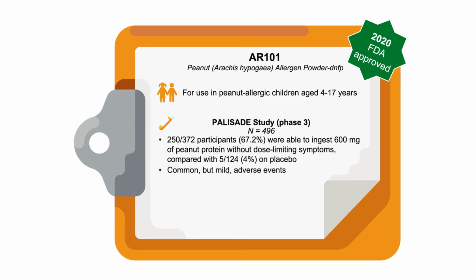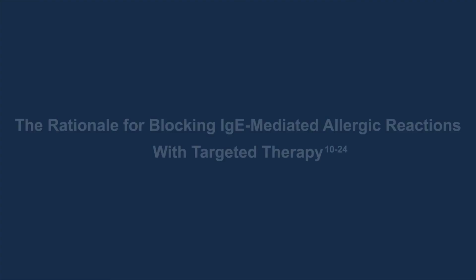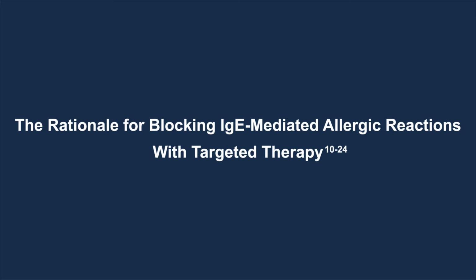Side effects from dosing were common, though mostly mild. And the mainstay of continued protection from an oral immunotherapy approach is regular consumption. Logistics of this administration are challenging. Next, we'll talk about the rationale for blocking IgE-mediated allergic reactions with targeted therapy.